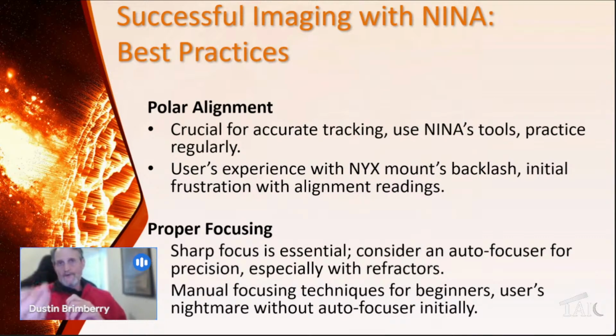But a sharp focus is going to be essential. Also, a good focus on your finder if you're using a finder scope, or if you're using an off-axis guider, obviously the focus is going to be important as well. But the problem with a refractor is that the focus shifts over time, and as the temperature changes, it can be very sensitive. So having an autofocuser is going to help with that rather than doing a manual focus.